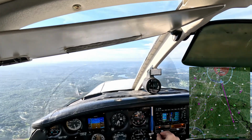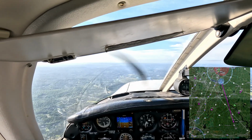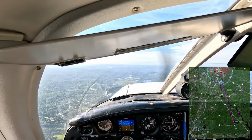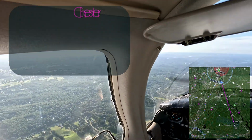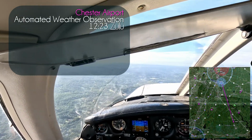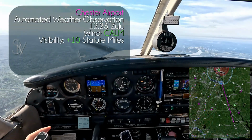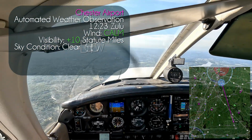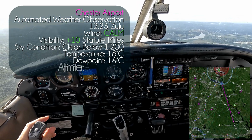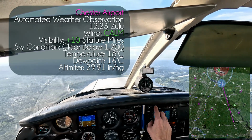18 Celsius, dew point 16 Celsius, altimeter 2,991 inches of mercury. 2991 for Chester. Chester Airport, automated weather observation 1232 Zulu. Wind calm, visibility more than 10. Sky condition clear below 12,000. Temperature 18 Celsius. Well, it's calm, so let's do a 35 landing. 2,991 inches of mercury.